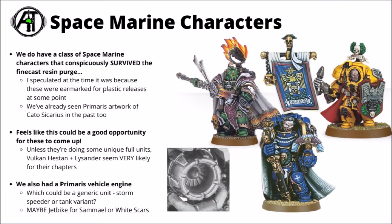It means that we've got some really obvious choices for some of them, like Vulcan Hestan of the Salamanders, Darnath Lysander of the Imperial Fists, Cato Sicarius for the Ultramarines, and maybe even Pedro Cantor of the Crimson Fists. Cato Sicarius was seen in some past artwork. I guess otherwise for specific chapters they could do something like actually make a full unit for them.